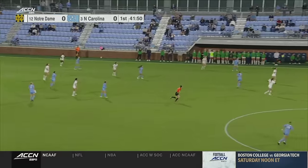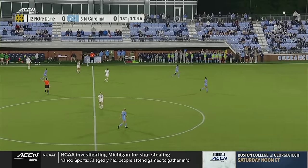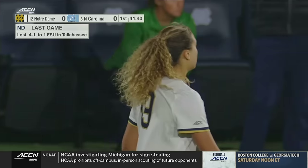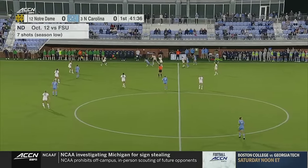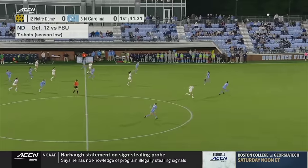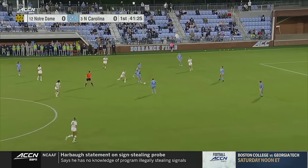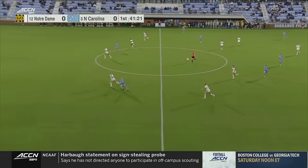And we saw this Notre Dame team last week go on the road and really get manhandled by Florida State. 4-1, the score in that game. Most goals that this Irish team has conceded all season long. They attempted their fewest shots of the season in that match. And when you're a confident team like this Notre Dame team is, sometimes it's hard to change your approach, but it does seem like in our conversations, they realize they might have to do something a little bit different, especially when you do come on the road against these top-tier opponents.